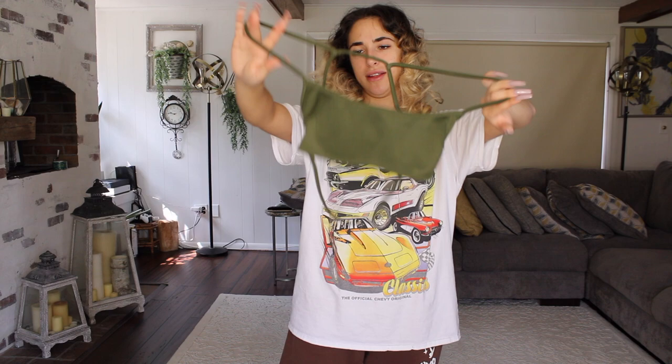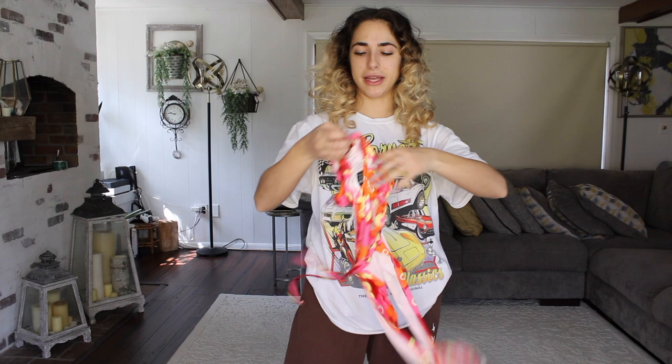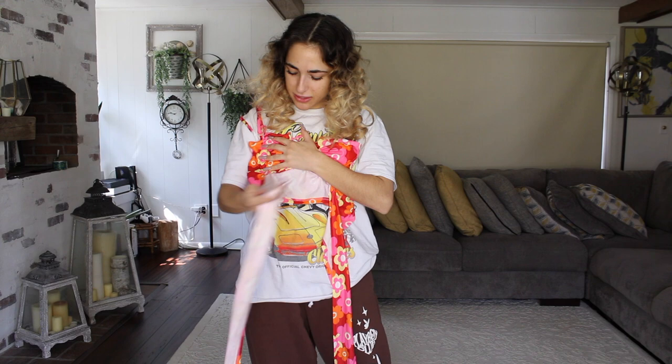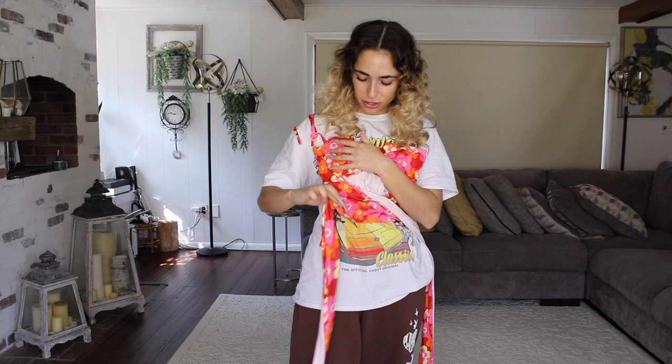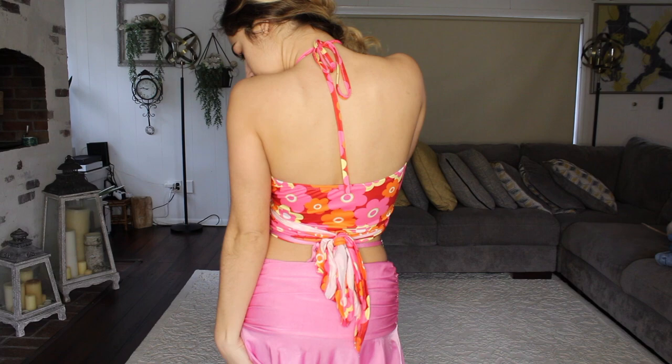Yeah. This is the next thing. Actually pretty cute. It's a little long though. I think I'm gonna try this on with the skirt. This shirt would look cute with the pink skirt that I got. So it is a halter again with a little ring. This goes like that. And then I think these go around your stomach like this. That's what it looked like in the picture. But these are so wide that it covers up most of your stomach, and it looks really awkward. We'll try it on with the pink skirt to see if it makes it look any better. Otherwise, I love the pattern. Very 2000s vibes. Love that.